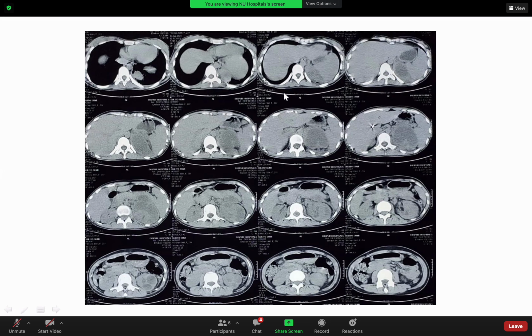Sir, this is the plain CT abdomen. In this we can see the right kidney is normal in shape, size and contour. There are no abnormalities in the right kidney. In the left kidney, sir, the kidney seems to be bulky with some irregular contour. And sir, there is calyceal dilatation seen in the left kidney.